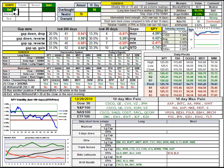Shifting to the daily trading plan, again, bull quiet. We are at 70 on an annual basis, and 96 on a 10-day basis, on a scale of 0 to 100. That's slightly overbought. Percent stretch relative to the 200-day moving average and the slope of the 50 are both highlighted in green, which is very, very strong, very bullish. ADX at 27.3 is a very strong uptrend.